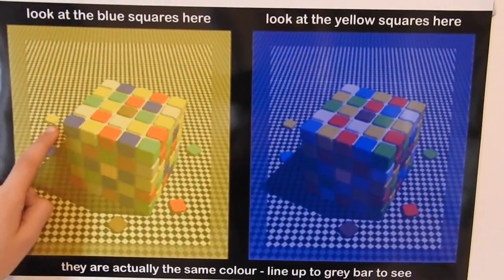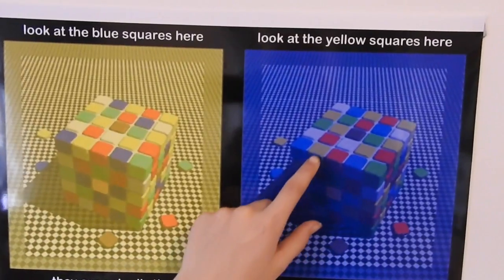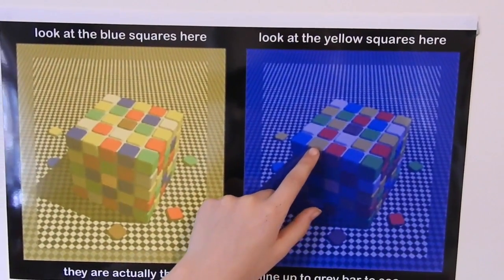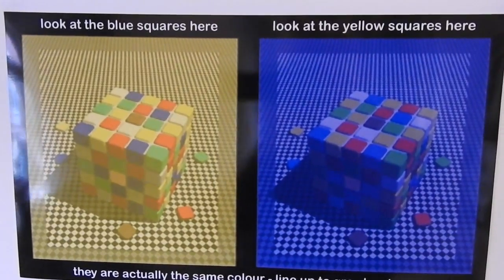Look at the blue square right here in the corner of the Rubik's Cube. What colour do you think? Oh, it's blue, right? Now look at this block here. What colour do you think it is? It looks yellow, doesn't it?